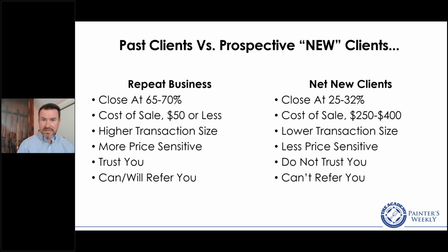They are more price sensitive. Okay, actually, I reversed this. It should be the reverse. Repeat business is less price sensitive. Net new clients are more price sensitive. Repeat business trusts you. Net new clients do not trust you.